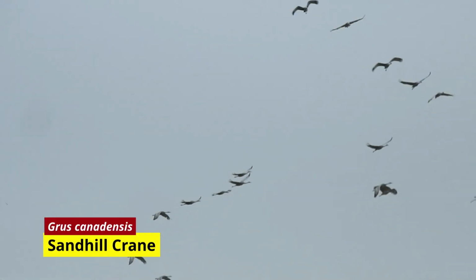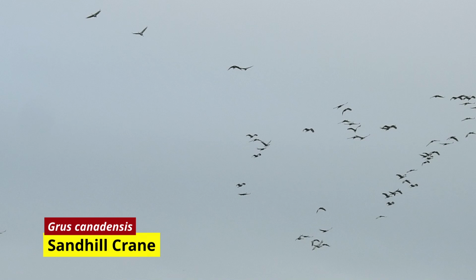Such a beautiful species. We walked all the way out to Goshen Bay where the water is and didn't see that much. There's just a whole bunch of California gulls and some ring-billed gulls. But we did pick up a ton of sandhill cranes flying over. Absolutely incredible spectacle when they're migrating.